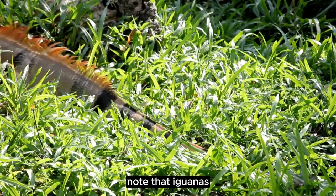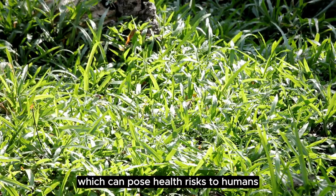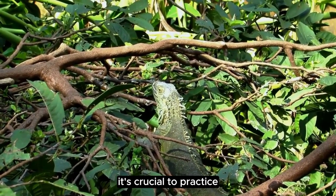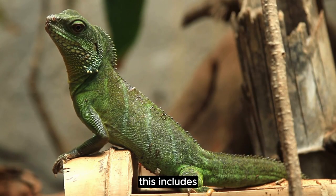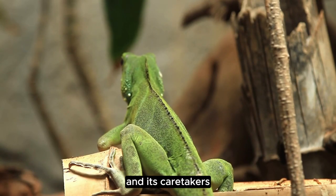It's important to note that iguanas can carry salmonella bacteria, which can pose health risks to humans. To minimize potential health risks, it's crucial to practice good hygiene when handling iguanas. This includes thorough hand washing after interaction and maintaining a clean environment for both the iguana and its caretakers.